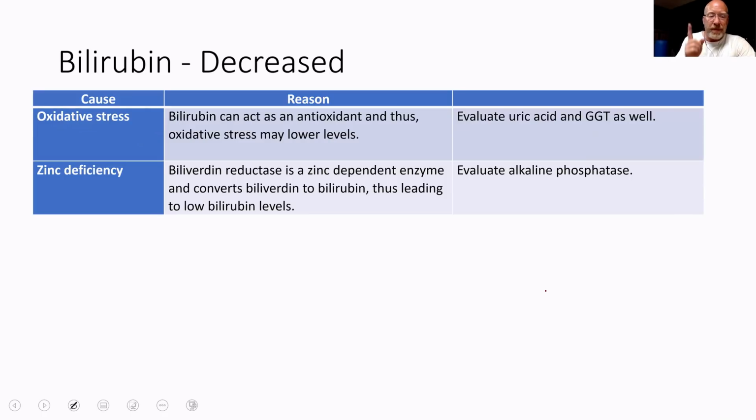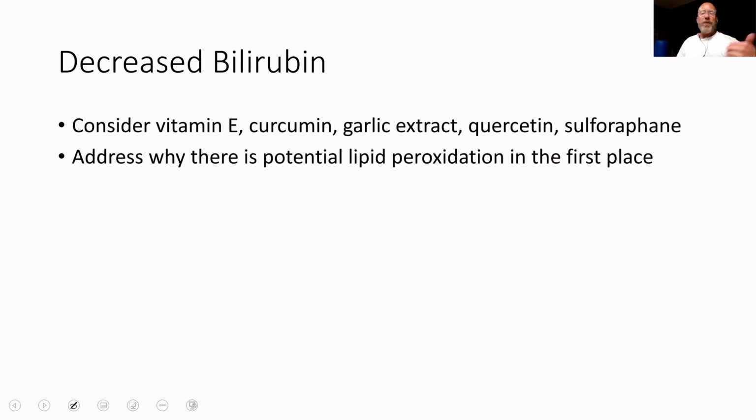On the other hand, if bilirubin is below 0.5 or 0.4 or below, it might be due to oxidative stress, specifically due to lipid peroxidation like we talked about, or zinc deficiency because biliverdin reductase is a zinc-dependent enzyme. How can you find out? Alkaline phosphatase will tend to be low also in zinc deficiency. They may lose a little bit of their taste acuity. Things don't taste quite the way that they did before. So if somebody has decreased bilirubin, then you want to consider perhaps giving them some of these things.